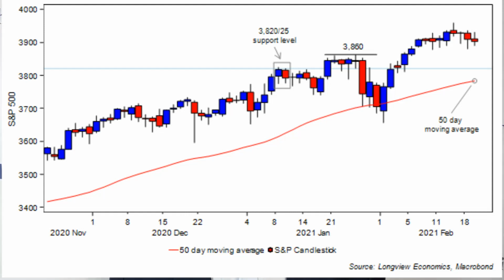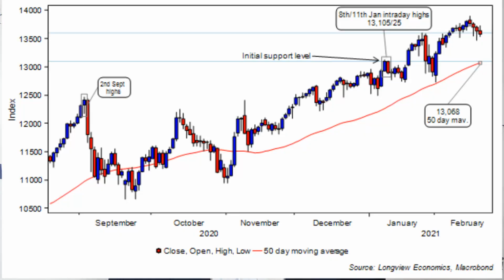And then the next key support level, perhaps a major key support level, is the 50-day moving average, currently around 3779 on the S&P 500 futures. So not much more than 2% away. Perfectly plausible given this current downside momentum. Equally, if you look at the NASDAQ, the support levels are broadly similar, with some intraday highs around 13,100 and 13,125. And then beyond that, we're looking again at the 50-day moving average on the NASDAQ, about 2.5% lower from where we are at the moment, as you can see in the chart in front of you now.